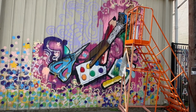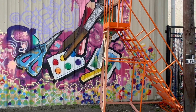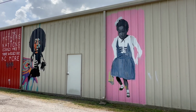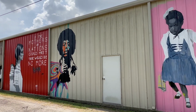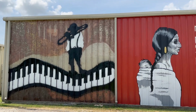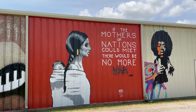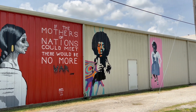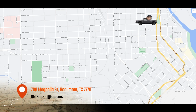Now, this one was one of my favorites here. I love this because this is exactly what you as an artist are going to be mentioning. I seen a fish there. It was way at the very end. But then all of a sudden you see these 4 murals that were painted on the side of the building. A young lady looking kind of mad though. She didn't want to take a picture. You got Jimi Hendrix. Then you got the trombone slash keys. And then you have the Mothers of Nations mural. All of this is done very nicely. All in the back of a building. So let's move on. We're gonna go down and go up. I mean, not down, up.